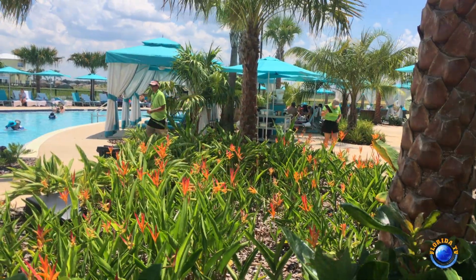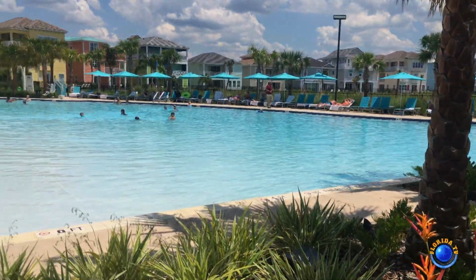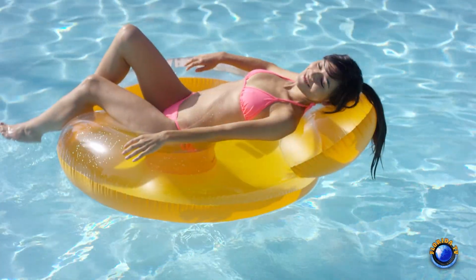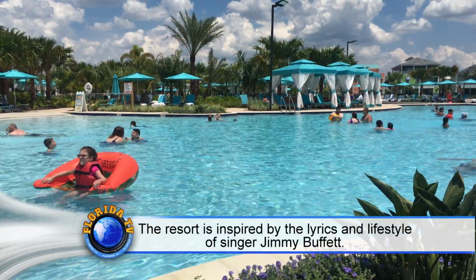So once you check in, in Florida, the first place you want to go to is the pool. This is the main area you will be hanging out at if you're planning on getting some sun, having some drinks, and just enjoying the Sunshine State.